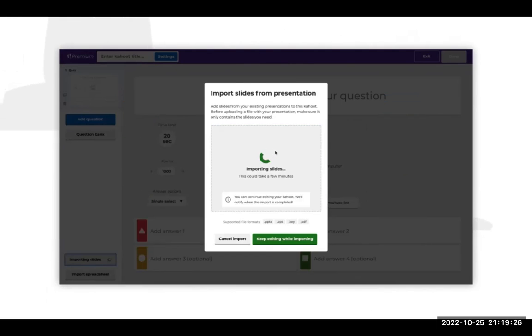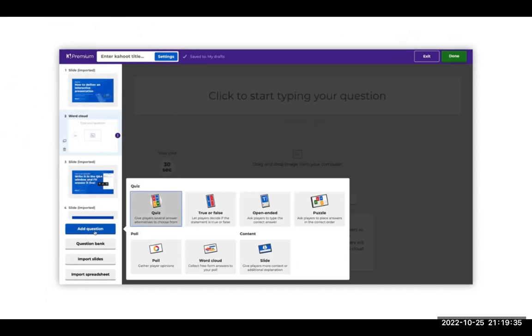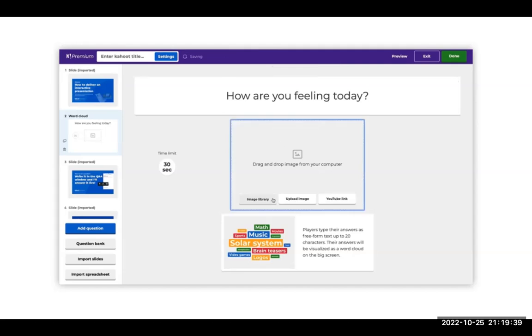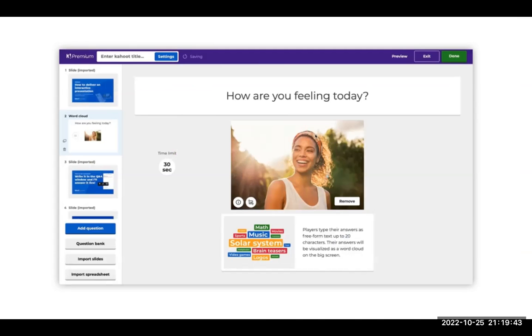Once uploaded, you can move your slides around or delete some of them, but you won't be able to edit the content in them directly. Add interaction questions in between slides, for example polls or word clouds, to give your audience a voice and do a pulse check. You can add these in at any point during your presentation.